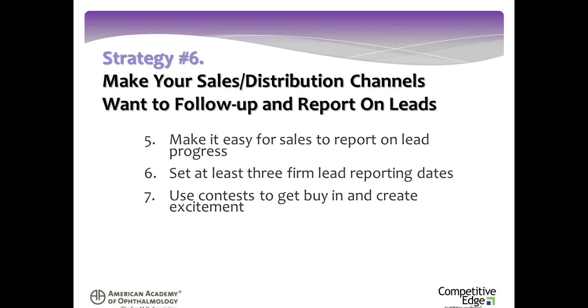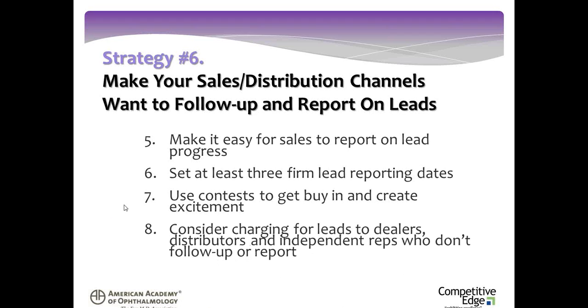Because again, we're all the way back to the beginning. If you're ever going to measure ROI and you're not writing business at the show, the real product is leads. And if you don't know what's becoming of your leads, how are you ever going to track ROI? Answer, you're not going to be able to.